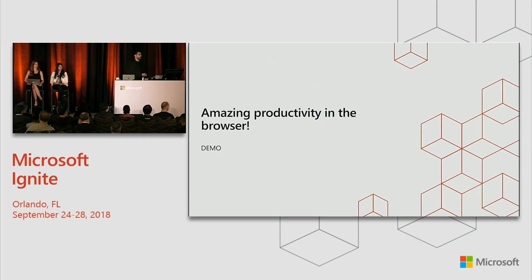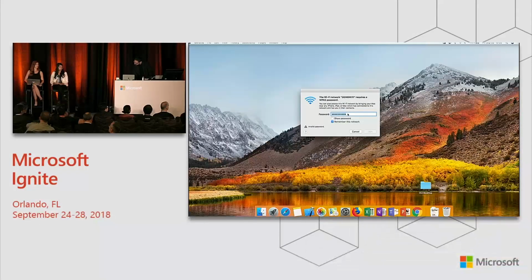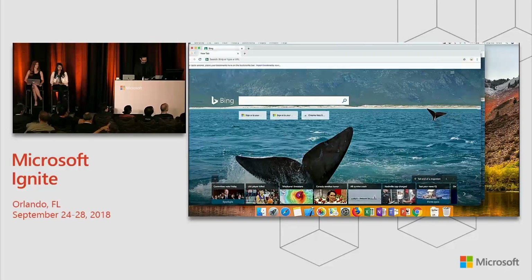So let me dive in and start showing you a few of my favorite scenarios or favorite demos on using the web and being productive in collaboration. And let's see if I can actually get the password right. It's a very secure password, so it's maybe going to work. So we're going to jump in the shoes of Diego, similar to Catherine earlier.